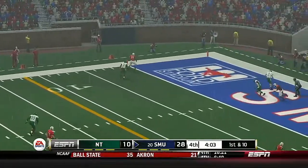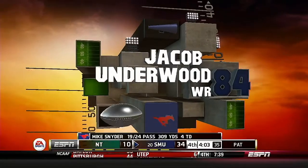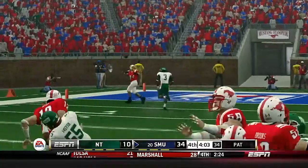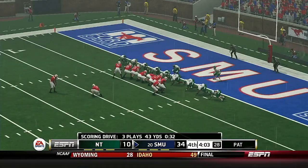Here comes the pressure. Quick strike, and it's caught for the touchdown. These guys need to be aware this aerial attack is capable of making some big plays. They've got to get on their toes.